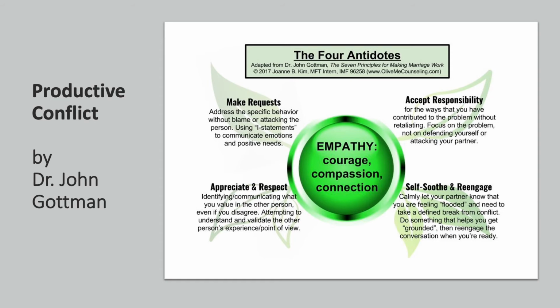So now let's look at the antidotes. How can we be productive? How could we not be defensive or use contempt? So here are your solutions. They are in the same location as the 4 horsemen on the previous slide. So for example, stonewalling was in the bottom right corner. And so the antidote for stonewalling would be here in the bottom right corner, self-soothing and re-engaging. And so here are his tips.